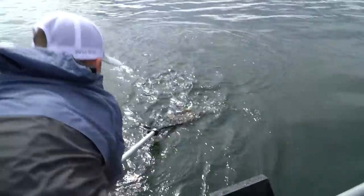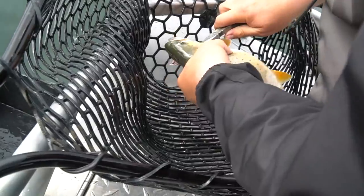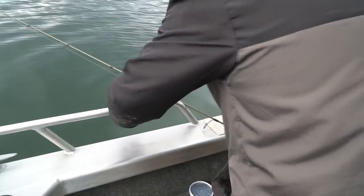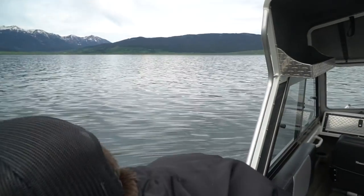Here we go. There we go. Pull it up. Here we go. There it is. Just a little chunk of a freaking cutthroat. All right, I'm going to just forge it. Fish are rad, man. Look at him. That's cool. Let's do that like 50 more times.